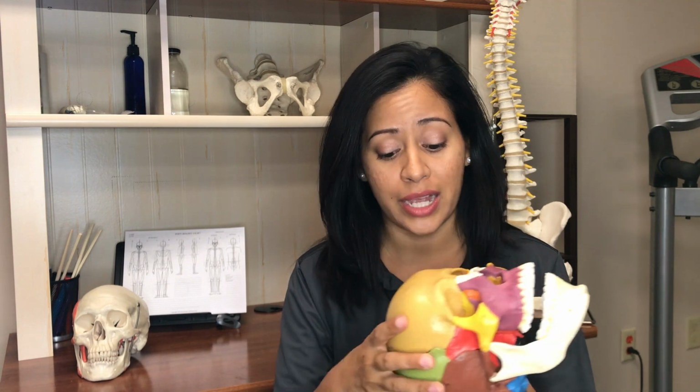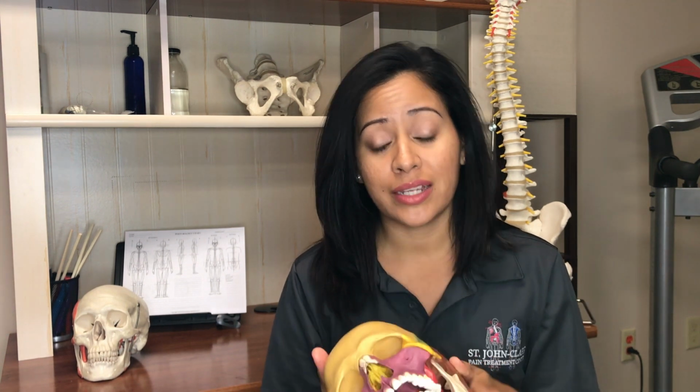In children, if they've had a traumatic birth where they had to use forceps or a suction to get the baby out, that can really distort these bones and can show up as developmental delays in children. If you've incurred an injury where you had to get stitches or maybe broke the orbit of your eye, we can help with decompressing these bones and restoring function and symmetry.